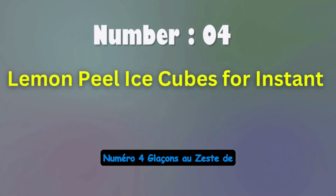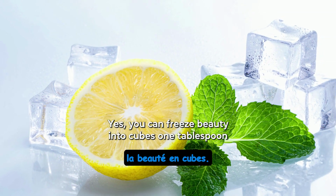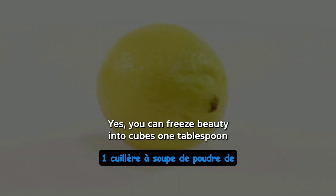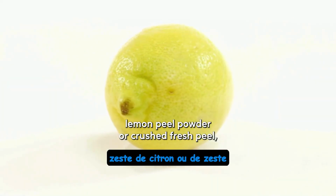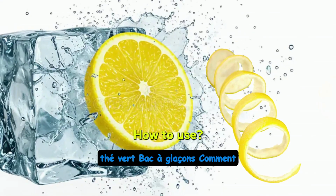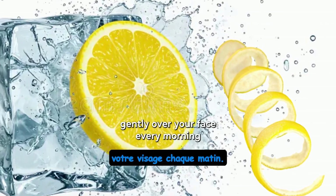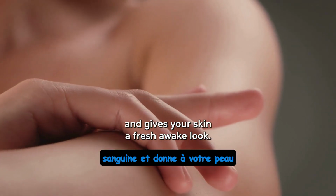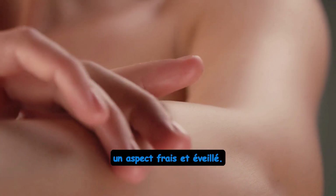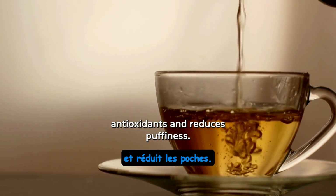Number 4. Lemon Peel Ice Cubes for Instant Brightening. Yes, you can freeze beauty into cubes. 1 tablespoon lemon peel powder or crushed fresh peel, 1 cup of water or green tea, and an ice tray. How to use? Freeze the mixture and rub a cube gently over your face every morning. This boosts blood circulation and gives your skin a fresh, awake look. Bonus tip: green tea adds extra antioxidants and reduces puffiness.